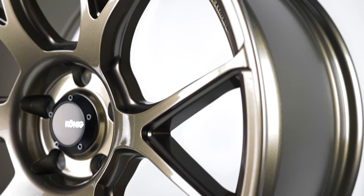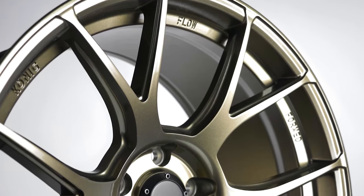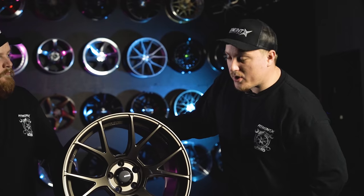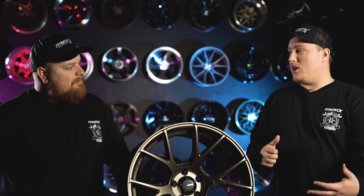This wheel looks great with the spokes diving back and then coming all the way out to the edge of the wheel. I think it looks fantastic. Yeah, this is one of my favorite Koenig wheels. The Ampliform has always had a place in my heart. I think they look good on a lot of different vehicles. The sizes that they come in are really good for a lot of modern JDM cars and stuff like that. So I think we're going to continue to see the Ampliform year after year.